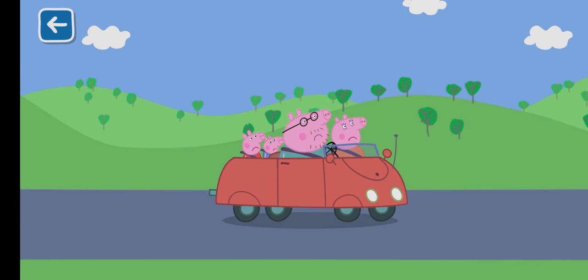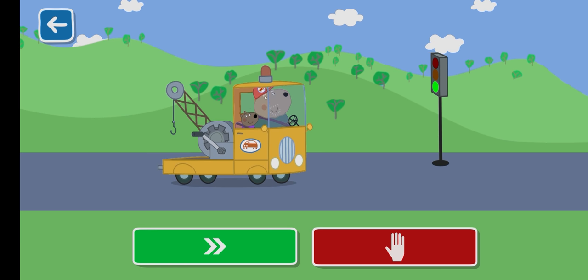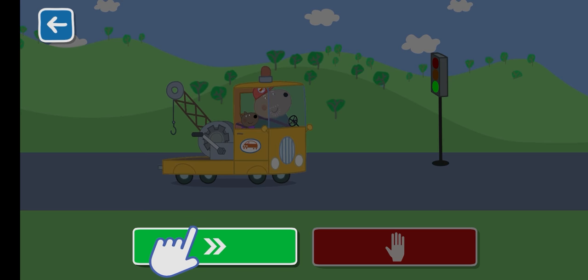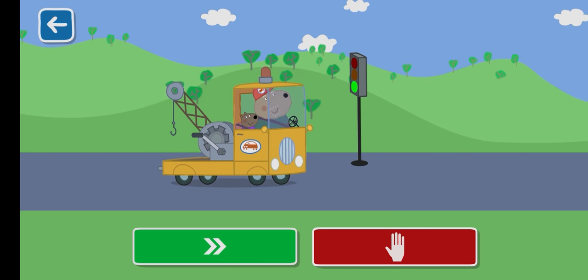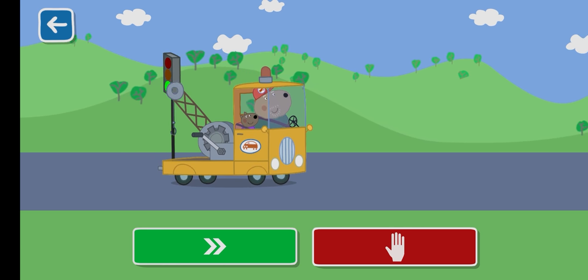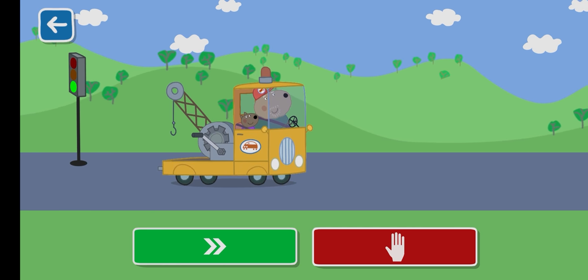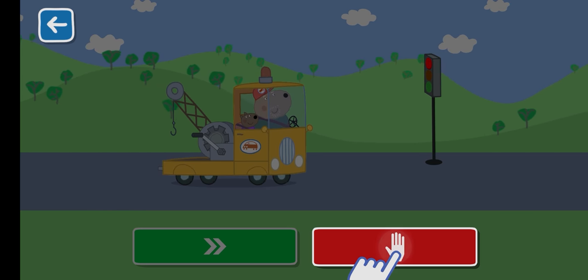Oh dear, Peppa's car has broken down. Daddy Pig had better call Grandad Dog's garage and ask for help. Danny Dog has answered the phone. Grandad Dog is on his way. Can you drive Grandad Dog's tow truck to rescue Peppa's car? Tap on the green button to make Grandad Dog's tow truck move. Make the car stop at the traffic lights.